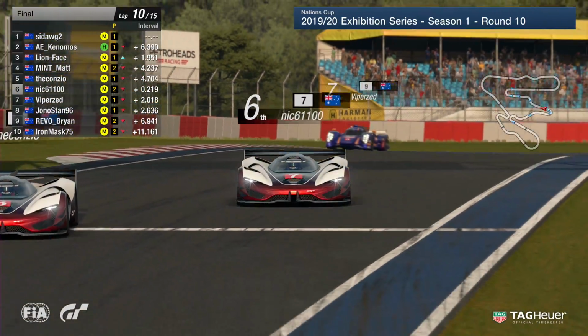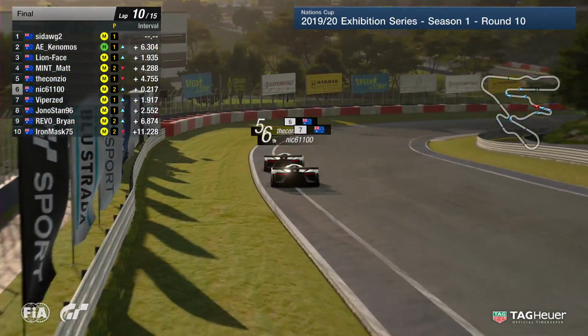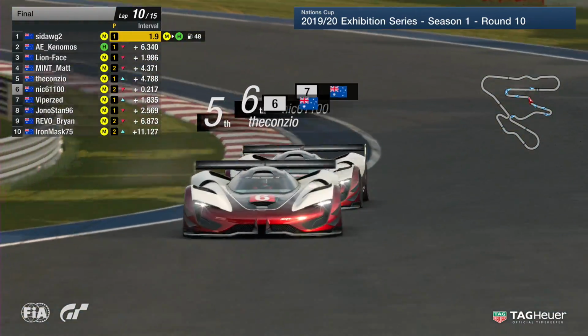But here is Nick again. You see, he's all over the back at the moment. The thing is, he's too busy squabbling. It's allowing Viper Z in the background to get a bit of a look in now.